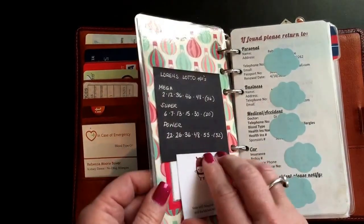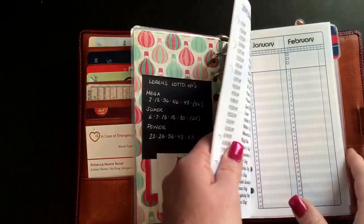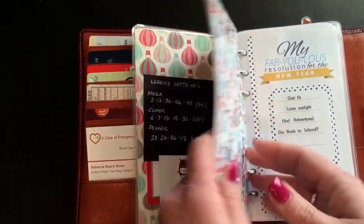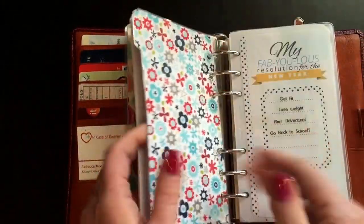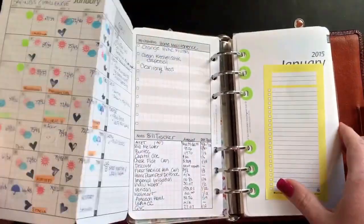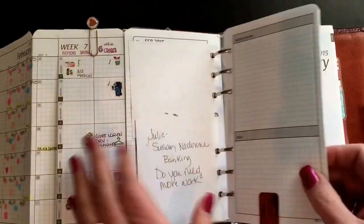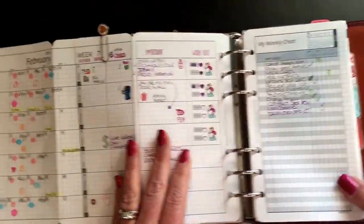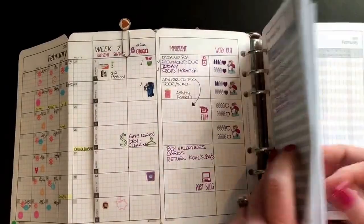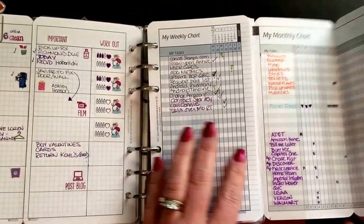The Gillio little quote is back here, so I put the stickers to cover it, and then all my personal info stuff. And then the only other thing that's kind of different in here that you guys may not have seen is my current pages that I use for DIY fish inserts. I did try something new today, which I'll kind of show you.